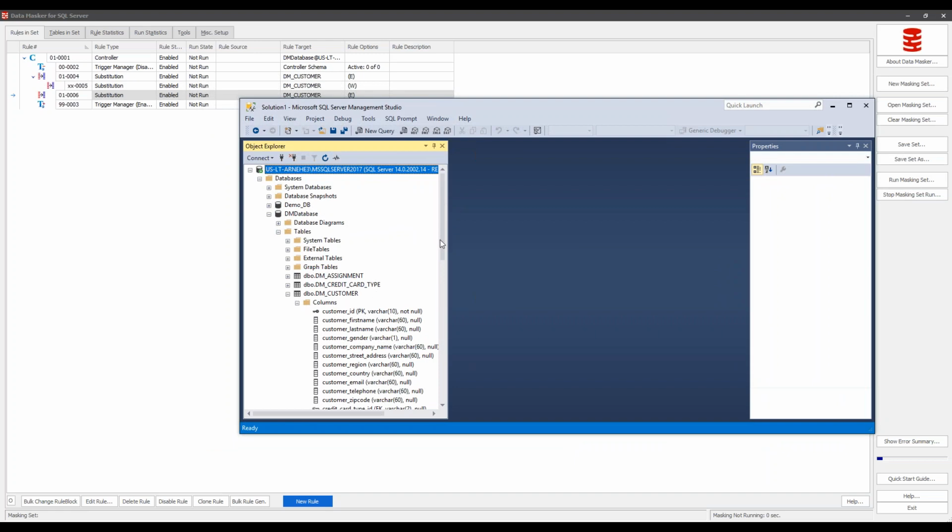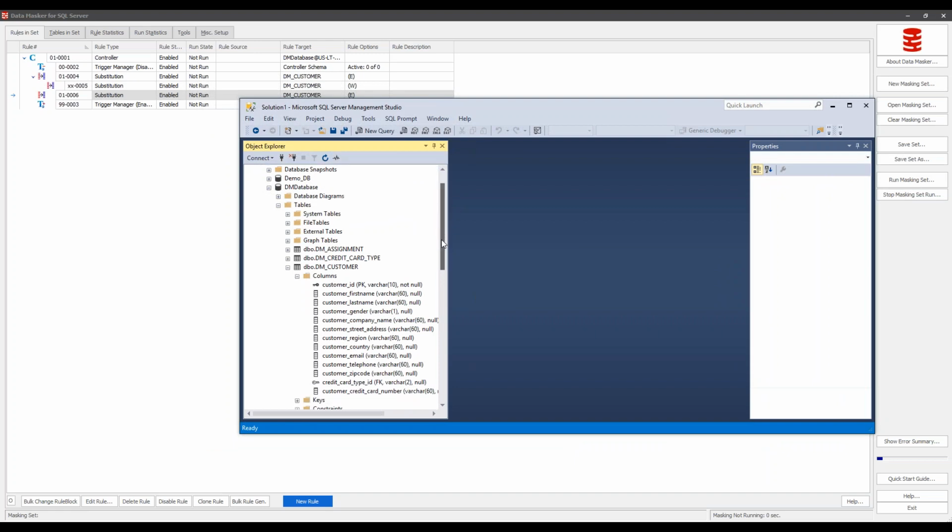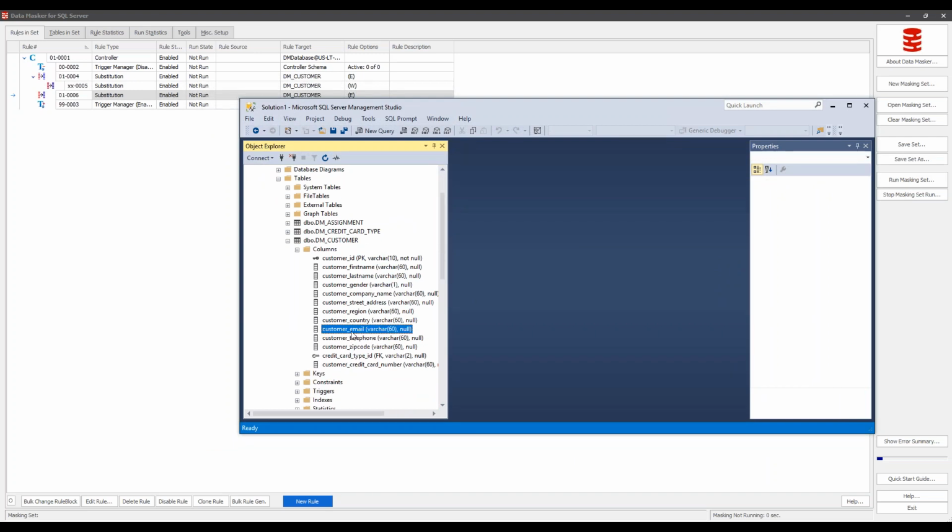However, there are a couple of other columns that we cannot just mask by substitution. So for instance, email, right? Customer email normally has either first, last name, or some PII from the customer in the email. So if you're going with first last name, then obviously when you mask the first and last name, you want that email to still be relevant. We cannot just say substitute, because substitute will just generate random email addresses without any relation to the first and last name of the given record that you're looking at.